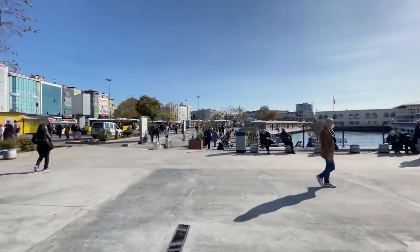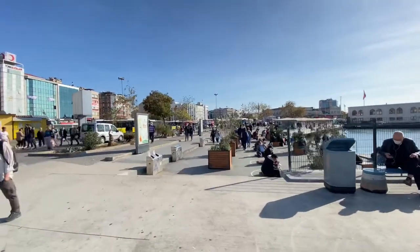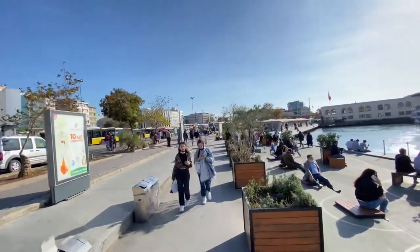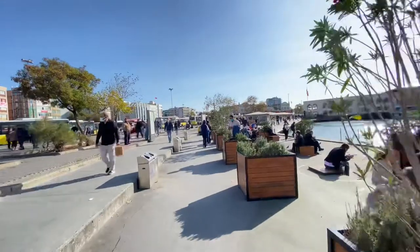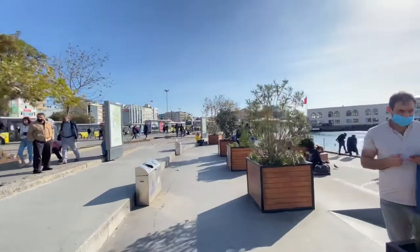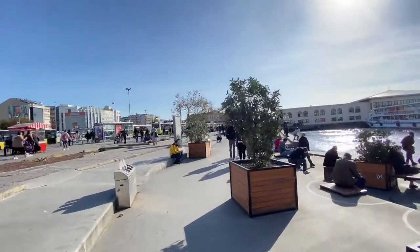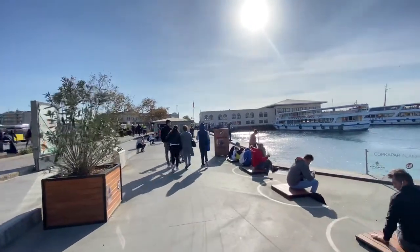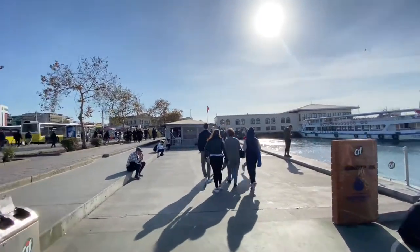So guys, we are already in Kadıköy. We are just taking a walking tour around the place. The little history I know about Kadıköy is that it is an old city, like many other cities or neighborhoods in Istanbul. It has one of the oldest, actually the oldest mosque in Istanbul. It's called Osmanaya Jami or something like that. The other thing I know is it's also the main center of the Asian side of Istanbul, because Kadıköy is on the Asian side of Istanbul.